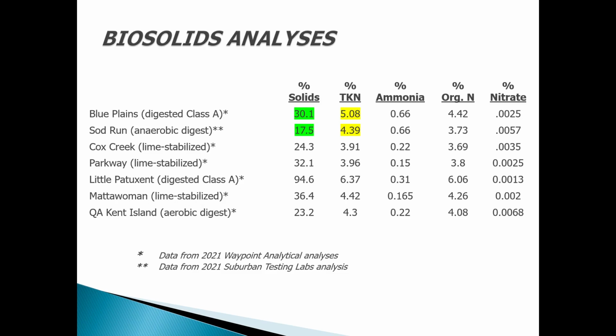And so for us in our permits, for instance, if we have a farm that needs 100 pounds of nitrogen to fulfill its fertilization requirement, MDE gives us all those PAN numbers. So let's just say, for instance, Matter Woman's PAN was 25. So it's 25 pounds of nitrogen per dry ton. So if I need 100, I'm going to divide by 25, I need 4 dry tons.